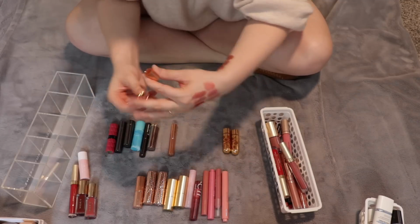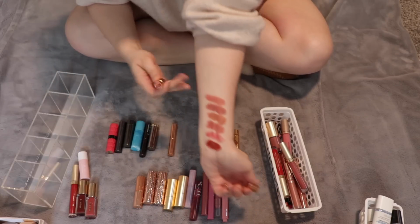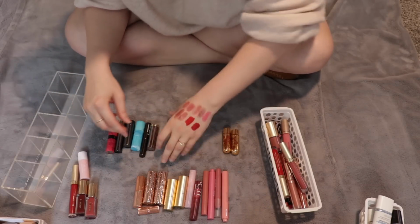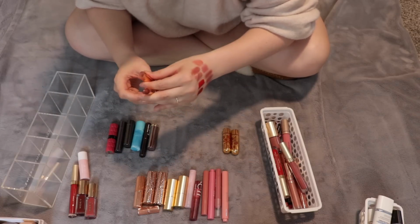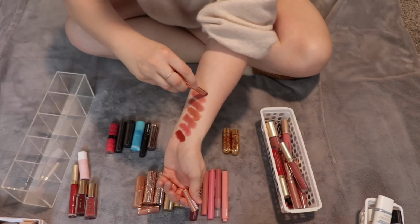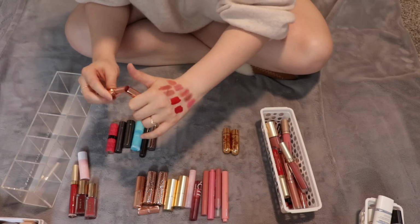And then I have a mini of Pillow Talk, and I have finished a full size of Pillow Talk. And this one is nice too. They all look incredibly similar, but I'm still keeping all of them. And then this last one is a, what's it called? Star Lips? I don't remember what this formula is called, but this is Walk of No Shame. And this is beautiful, kind of like a glossy tinted balm.